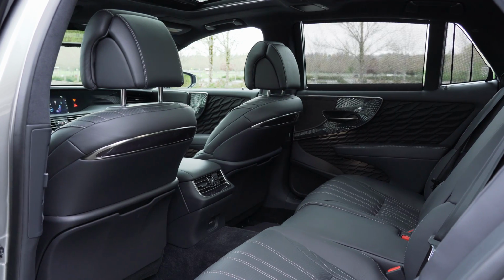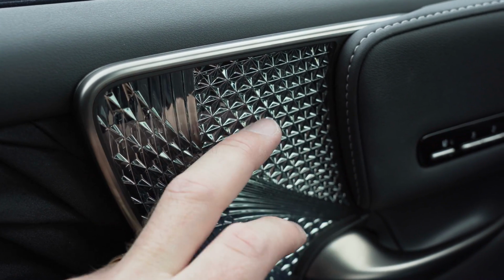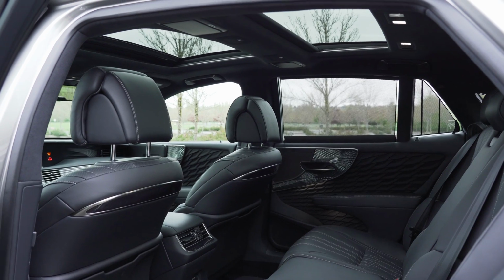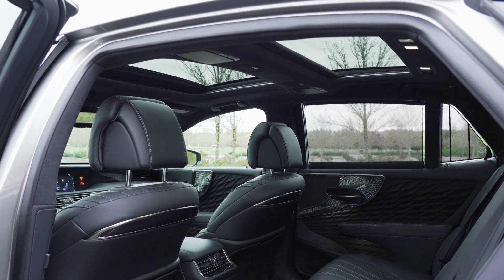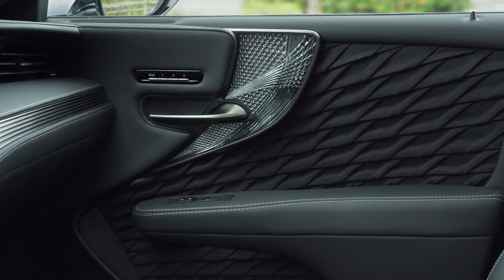Our test car came with the optional $23,080 executive package. That incorporates Kiriko glass into the door panels throughout the car, appoints all the seating areas with quilted leather, lines the headliner with ultra suede, and the door panels get hand-pleated fabric inserts. They kind of look like origami.